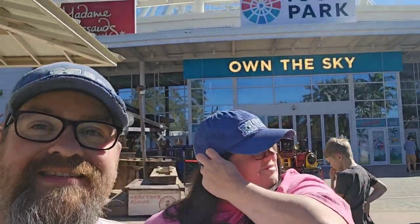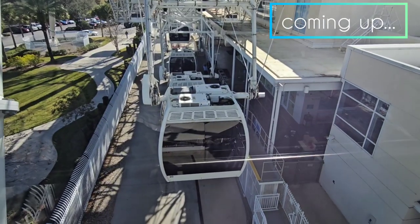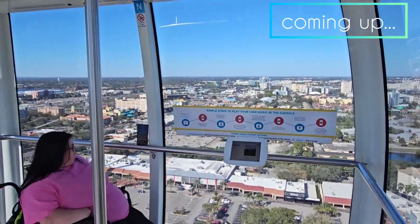However, we are not in Disney today. We have come down today to Icon Park to go on that thing. How awesome does that look? Icon Park very kindly have invited us down to come and experience the Wheel Man and Two Swords that they've got here and the Sea Life Centre, to show off the accessibility and how easy it is to enjoy the wheel if you have mobility issues.